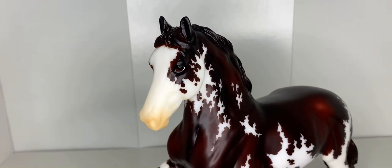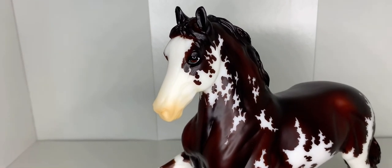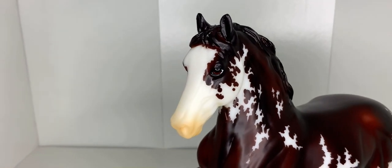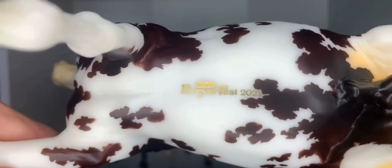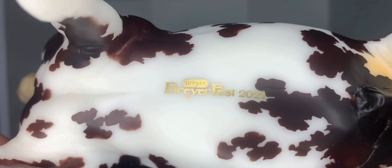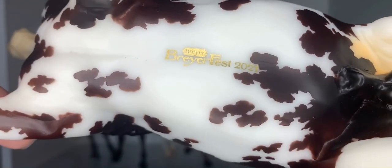He's so lovely, and I really love this boy. He is now one of my most favorites in my collection. He is just so lovely, and I love him so much. And of course, on his belly, in that really nice gold font, we see Breyerfest 2021 just perfectly placed there.